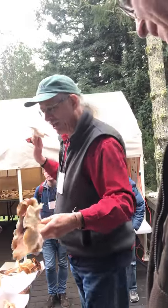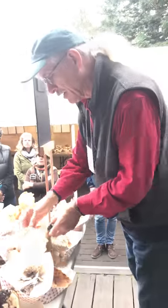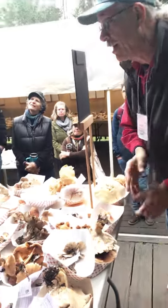It looks the same. Once you figure out where they show up, they tend to show up at the same place again and again. And here's a tiny one. They're typically really large, but this one's really small. It's just young.